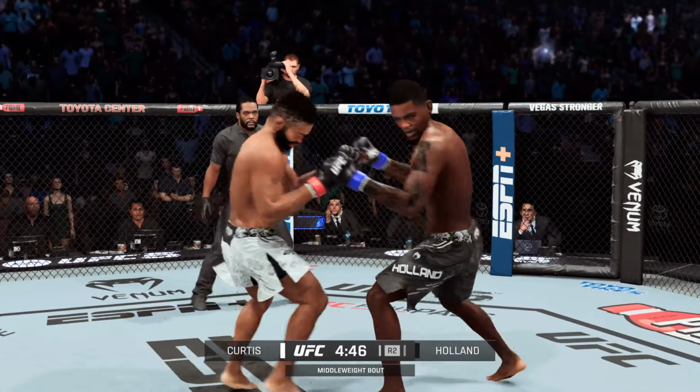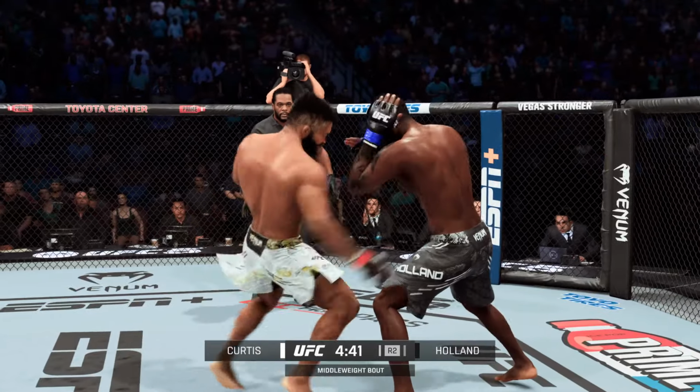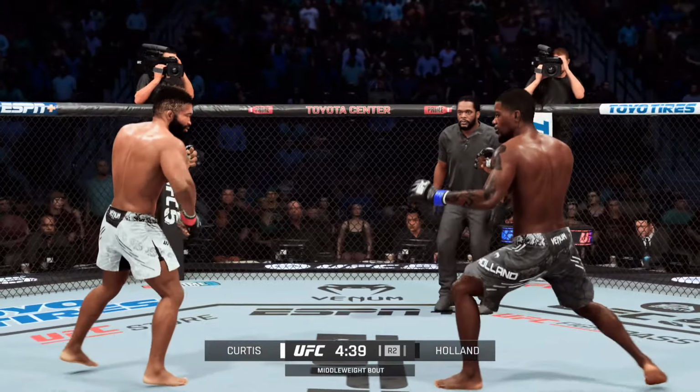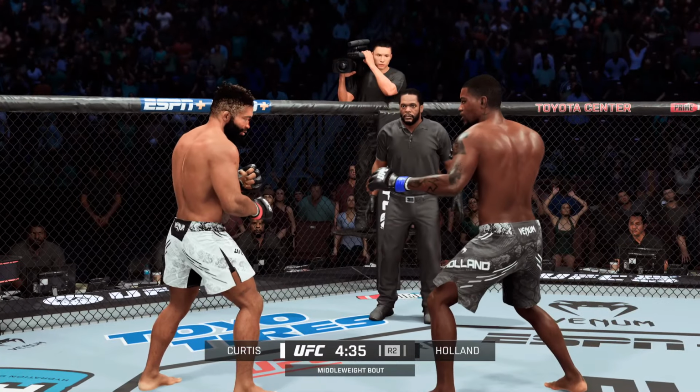Look at how he turns his hip over when he throws that kick. Oh! Big shots exchanged in the pocket there. Jab gets the attention of his opponent.